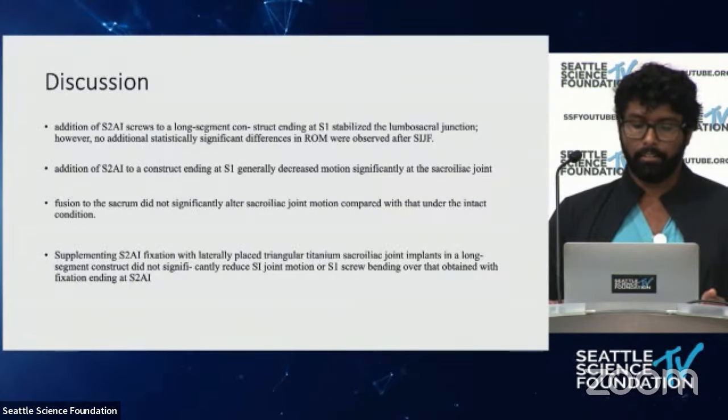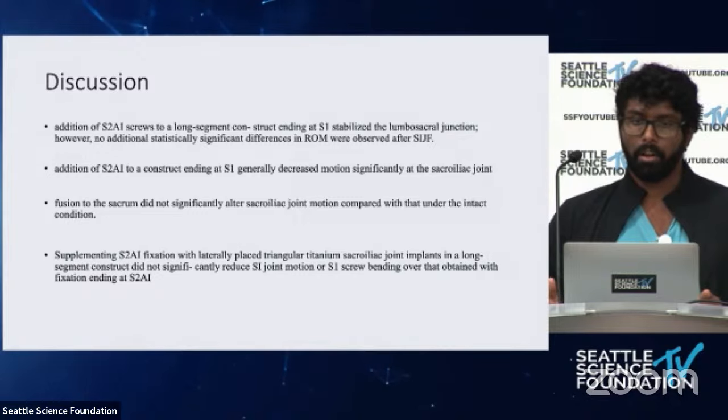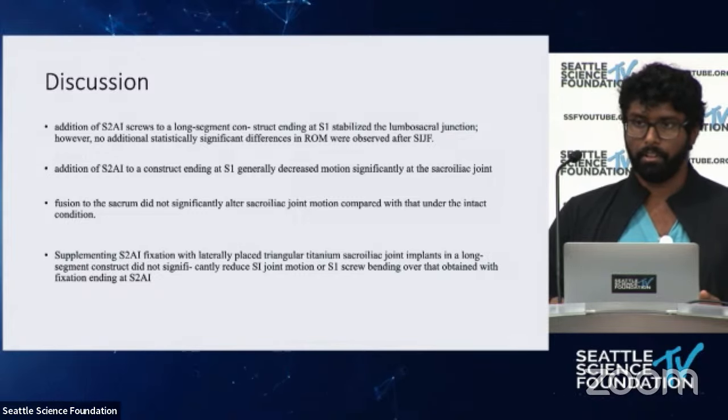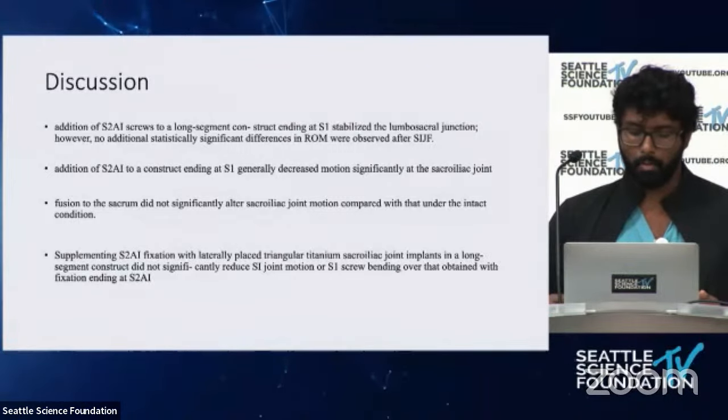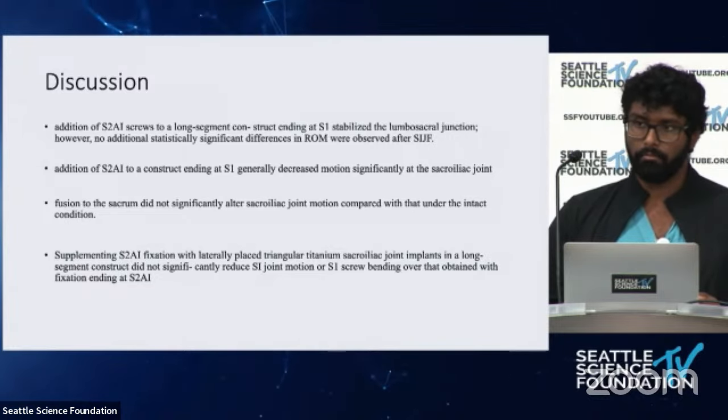Fusion of the sacrum did not significantly alter SI joint movement compared to the intact condition. The SI joint doesn't move that much to begin with, but clinically, even a small degree of motion can lead to a lot of pain. So it's hard to say, because it's a biomechanical study using a cadaver, if this would translate to more physiologic conditions. And again, supplementing the S2 AI with the titanium SI joint implants did not significantly reduce the motion compared to just the S2 AI screw. So this is an important thing.